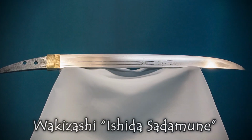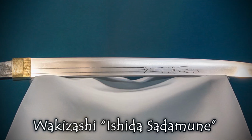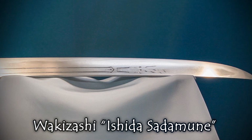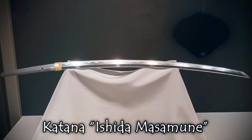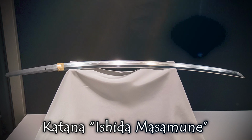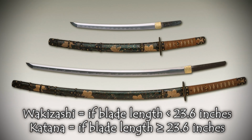As a rule, a wakizashi refers to a Japanese sword with a blade length of about 11.8 inches or more, but less than 23.6 inches. In contrast, a standard sword is longer, generally between about 27.6 inches and 31.5 inches. Broadly speaking, if the blade is shorter than 23.6 inches, it is considered a wakizashi. If longer, it is considered a primary sword.